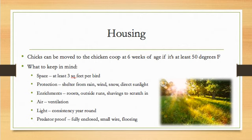You might allow an outside run as well, but make sure that the birds have enough room inside if they can't go outside. They should have protection from rain, wind, snow, and direct sunlight, especially in the summer. Having some type of enrichment for your birds will help to reduce cannibalism. This could include wood shavings to scratch in or dust bathe, roosts, or an outdoor run.